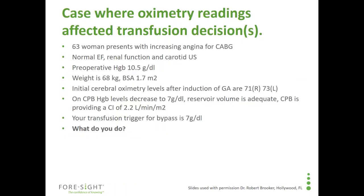Conversely, as in this example, we use it to not transfuse. So this is a case from a few weeks ago, actually a couple months ago. Fairly young lady coming for cardiac surgery, normal kidney and carotid studies, good EF. She starts out, as a lot of our patients do, a little on the anemic side. And she's a small patient, so we go off to sleep. Oximetry is good. We go on bypass, and her hemoglobin level drops to 7.